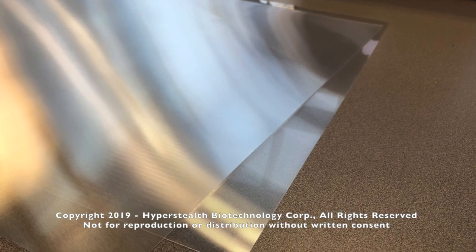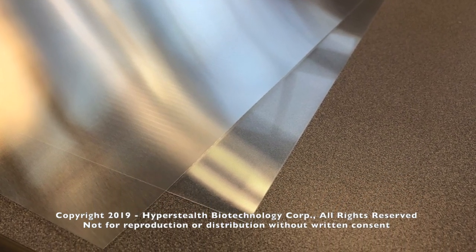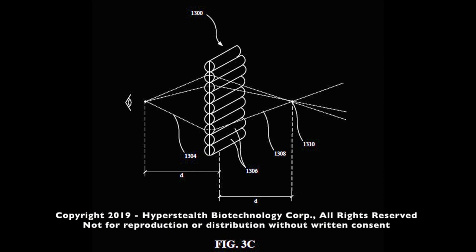The reason for this is due to the assembly of the lenticular lenses, as I've placed two lens sheets back to back with the lenses running in the same direction. In figure 3C, you can see how this new double-sided lenticular lens causes light rays to intersect at point 1310.